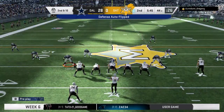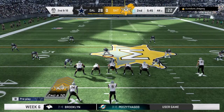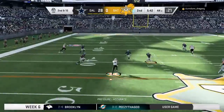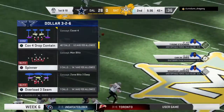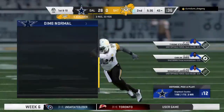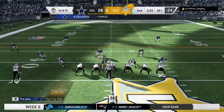So after the incompletion on first, now 2nd and 10. Hey, watch your lane. To throw again. Herman completes it to Benjamin. And he's going to have another first down here as the tackle's made at the Cowboys' 43. I know most of the time when the ball's in the air, you're thinking wide receiver, tight end, but running backs, they can be a big part of any passing offense nowadays.